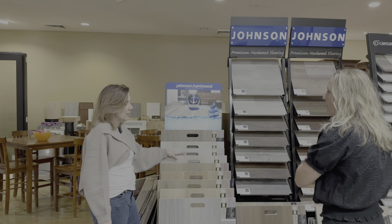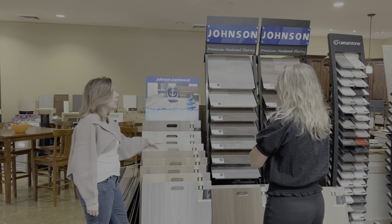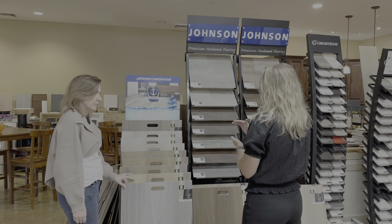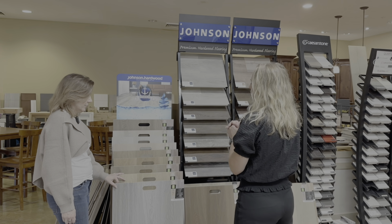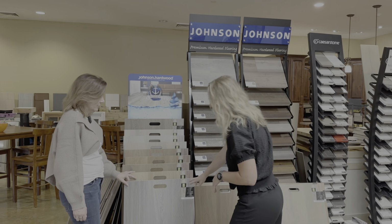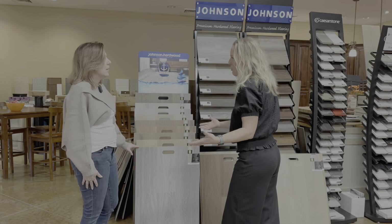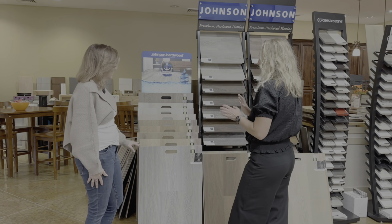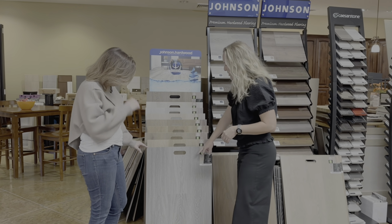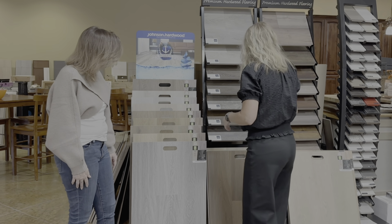Is this an upgrade from engineered wood flooring? I would say engineered wood flooring is still a higher price point. LVP and SPC are pretty similar. You can get some really inexpensive LVPs, but where you see that is the patterns they create are very repetitive. You walk in and you can tell right away. Very uniform, not a lot of color variation, not a lot of depth. Where we like this, you do see quite a bit of variation. You have lots of color and lots of depth.